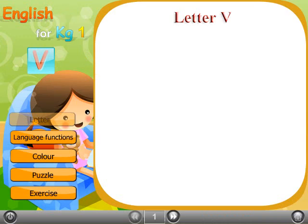Letter V. Hi, my kids, in a new lesson of English. In this lesson, we will recognize a new letter. Let's start our lesson today.